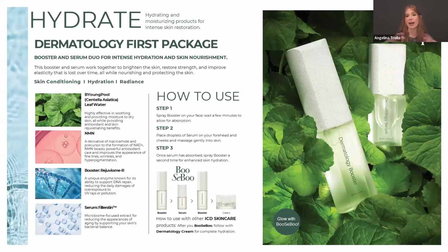NAD+ is involved in a variety of cellular metabolisms in our day-to-day, but in general it depletes as we age. We lose roughly 50% of our NAD+ every 20 years, and this is because specifically the process that recycles NAD+ in our body begins to break down. Now, in topical application of NMN, it's still being explored in more detail whether this NMN becomes NAD+.